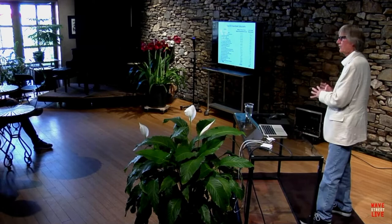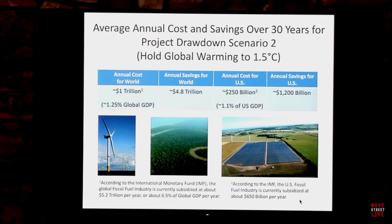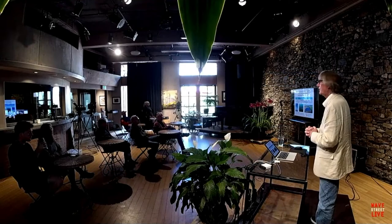And I just want to, once again, talk a little bit about the cost. It's the same slide we looked at last week, and I just want to hit it one more time. By the way, I have to issue an errata here. When I talked last week about the need to eliminate the subsidies in the fossil fuel industry, I made the statement that the U.S. is the world's largest exporter of oil. That's not right. What I meant to say is the U.S. is the world's largest producer of oil. We produce more oil than any other country.